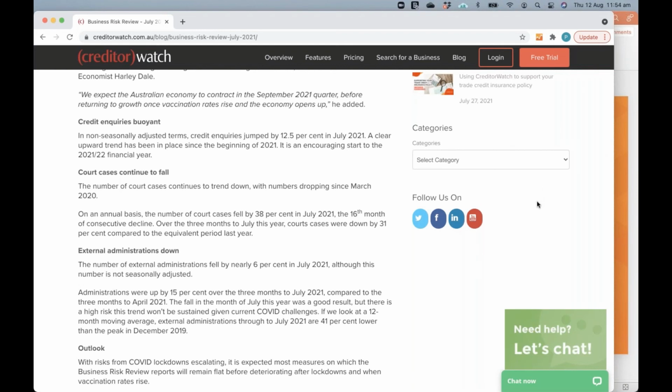Question: will you be tweaking any credit algorithms on the main CreditorWatch system due to the increased COVID restrictions? So our credit risk score and risk rating is a live rating. So we are taking in information on a daily basis, and that is certainly being taken into consideration by the data science and risk modeling team.